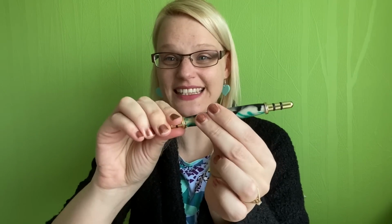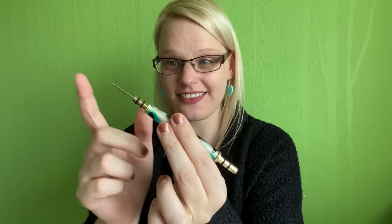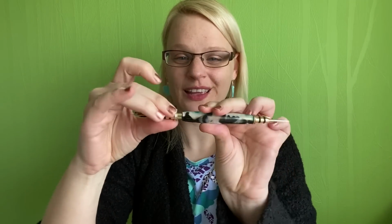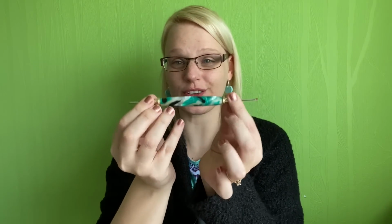It is a seam ripper and awl. So what we do is we take out one end and pop it in there. So you can see there, that's the awl. And then, is that how you pronounce it? I think it is. And then the other side, take that out, pop it in, and you've got a lovely little seam ripper. How beautiful is that?